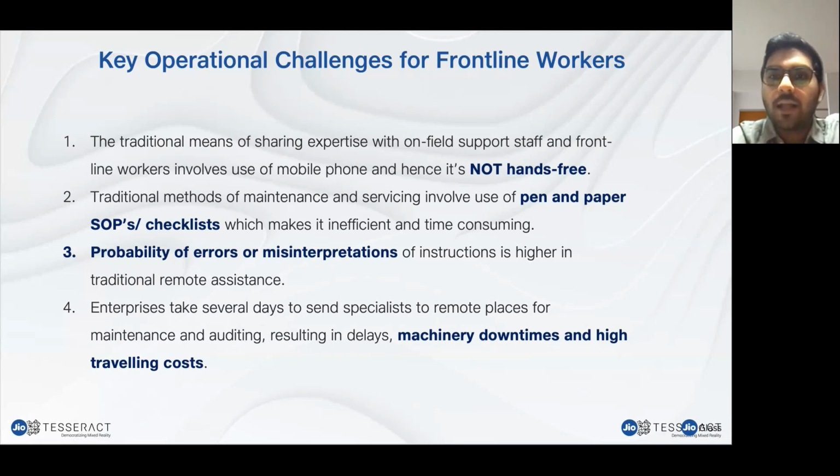So the whole solution is not hands-free, right? You can't really hold a phone in your hand and use the tools to fix something. So a device like GeoGlass or a wearable basically is a hands-free solution to do the same.